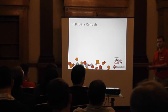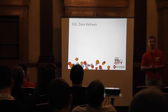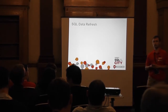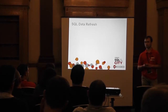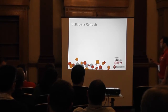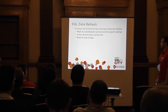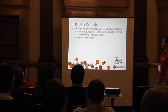Who has this problem of having to bring back live data to development and test environments? Is that something that people hear regularly? Are there any pain points around that? Anonymization. Size. It's very difficult to do subsetting. Okay. Interesting. So, creating a test environment by restoring a full backup. So obviously you picked up on size, and obviously the anonymization is important as well.